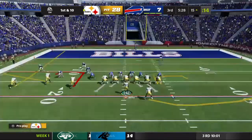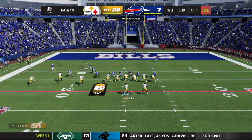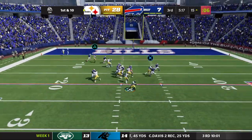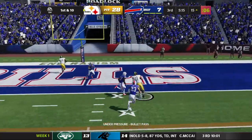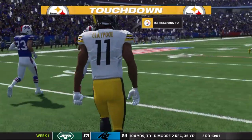Looks to me like maybe there's a little attrition setting in with this drive, because when you see that type of a run, I get the feeling the defense gets a little bit tired. And that's the last thing they need, especially when they look up at the... And he's in! Touchdown, Steelers!